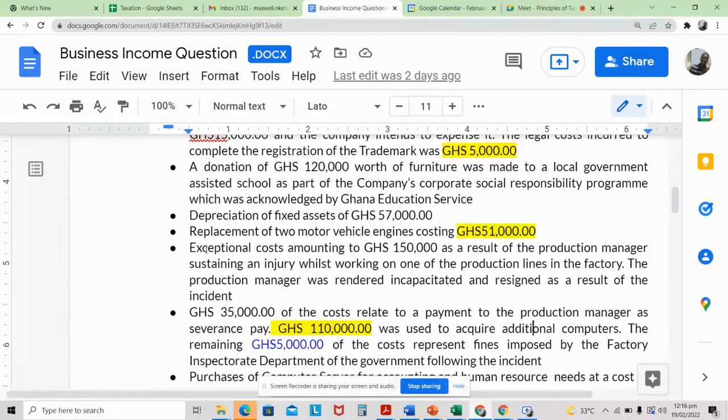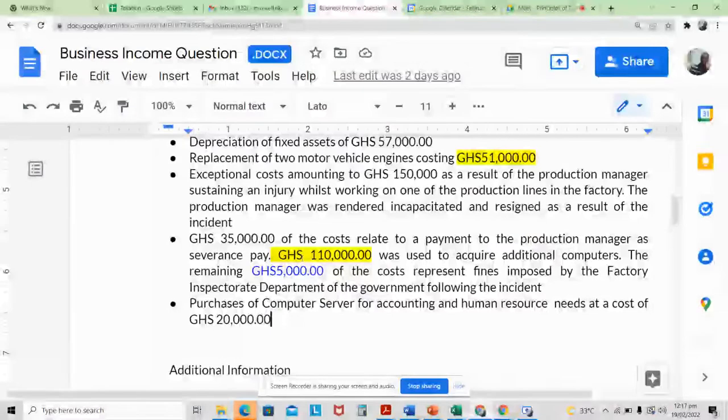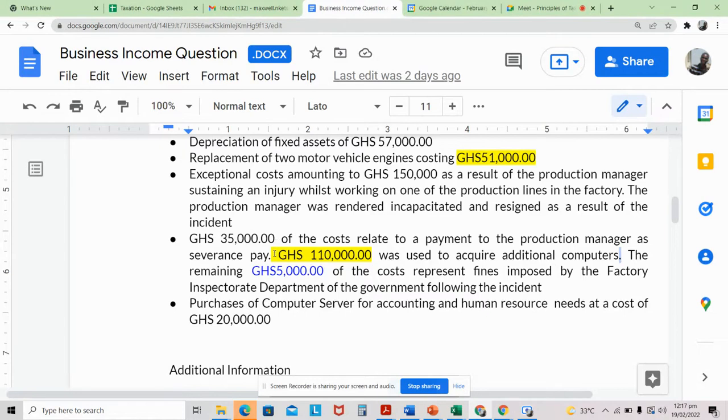Then let's continue. Exceptional costs amounting to 150,000 as a result of the production manager sustaining an injury whilst at work on one of the production lines in the factory. The production manager was rendered incapacitated and resigned as a result of the incident. 35,000 of the costs relate to the payment to the production manager as severance pay. 110,000 was used to acquire additional computers. So this amount has to be added to computers. So additional computers will increase by 110,000.